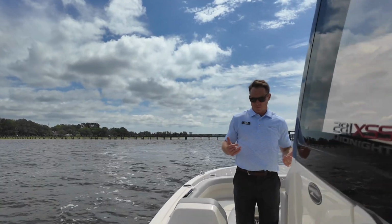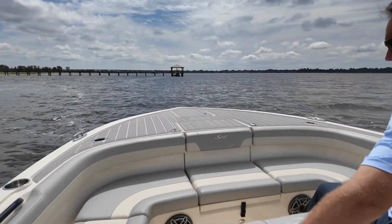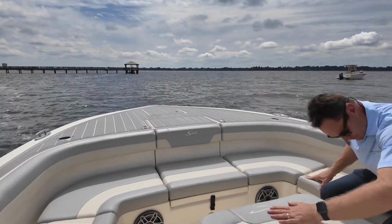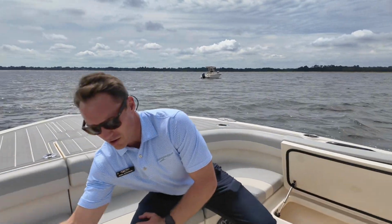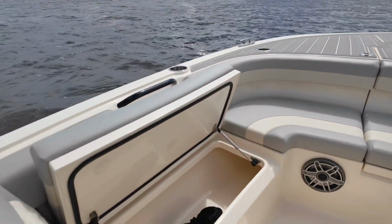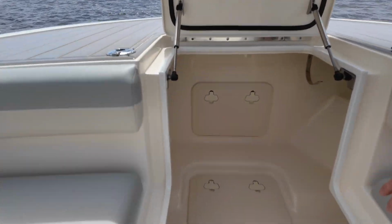So coming forward to the bow area, the bow on this boat is awesome. You have a huge U-shaped seating area where you could easily seat several people seated and facing inward. You've got a ton of storage on both sides. Great access and storage here as well. Batteries live underneath these hatches.